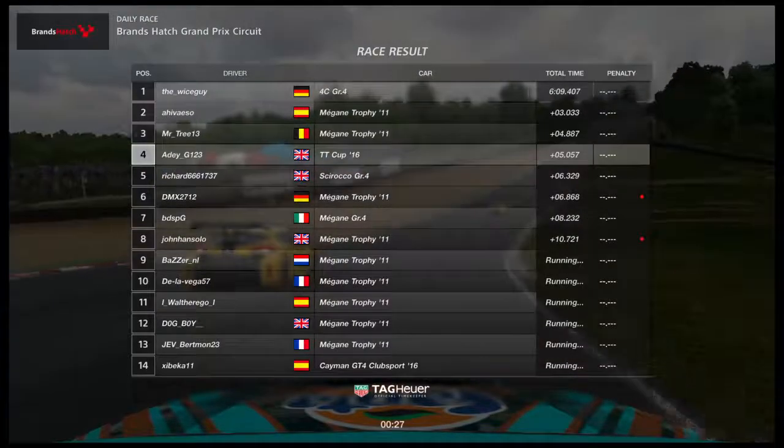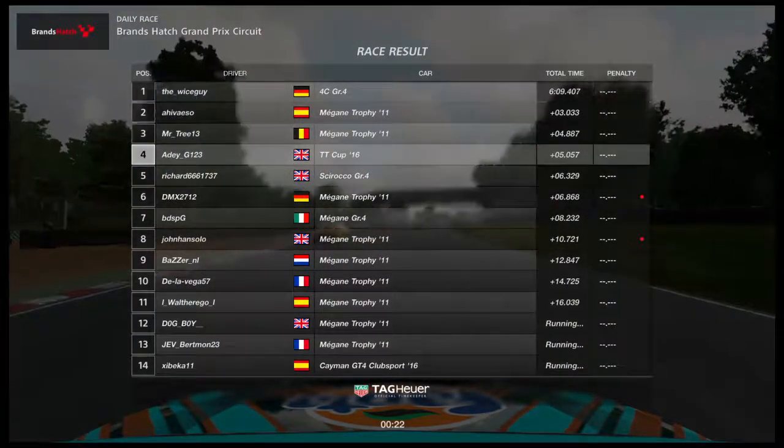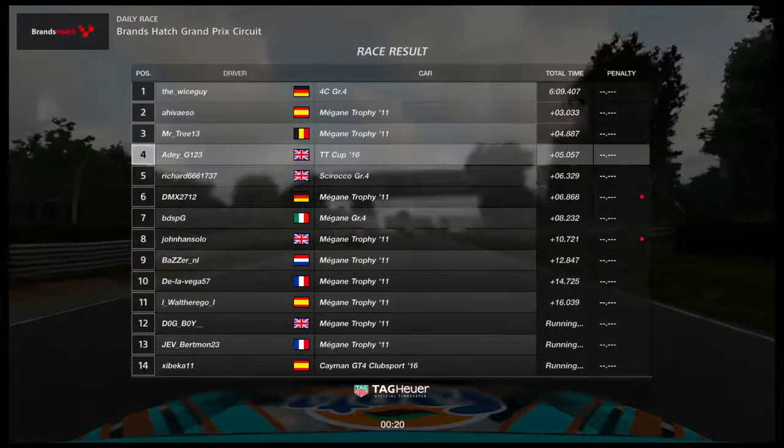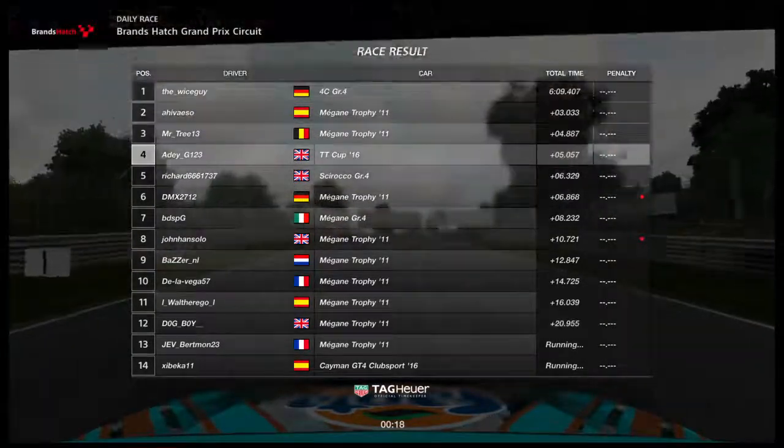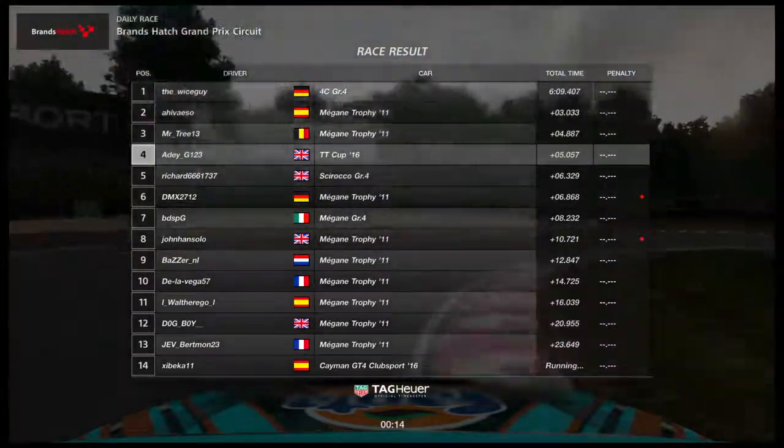Fourth's not bad though. So started in 8th, was it? So not too bad at all, I'm happy with that. God, that was a short little race. I'm used to racing for a lot longer than that. You've got to really push to try and make anything happen.